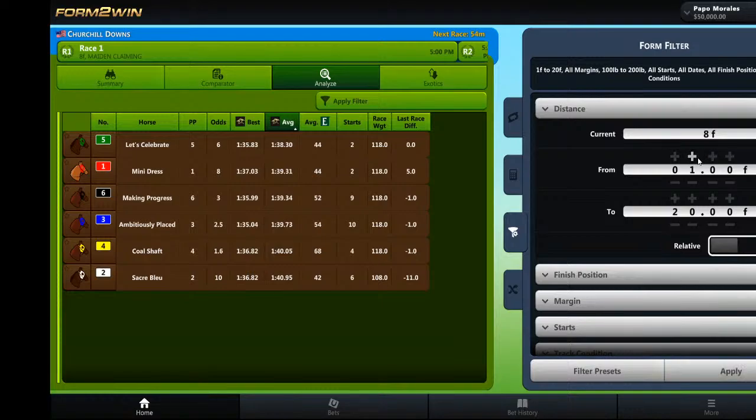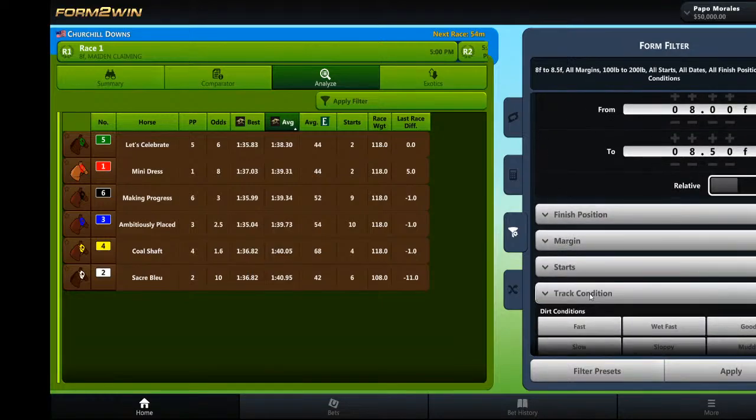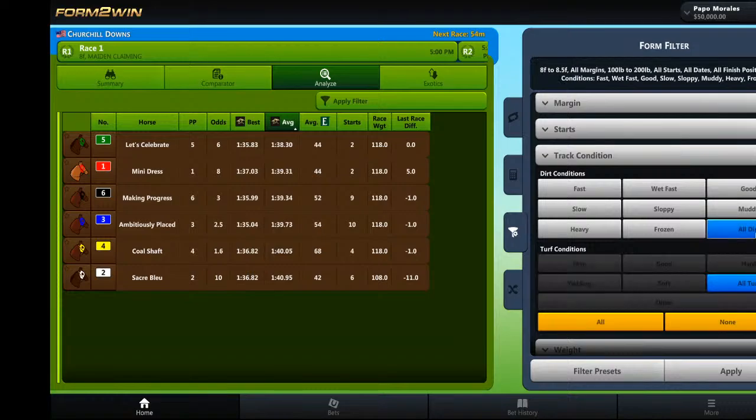So I will look at races between a mile or 8 furlongs and a mile and a 16th for my distance settings for races at a mile, as long as they're two turns. And then track condition, this race is on the dirt, so we just want to look at all dirt. I click that and then I hit apply.